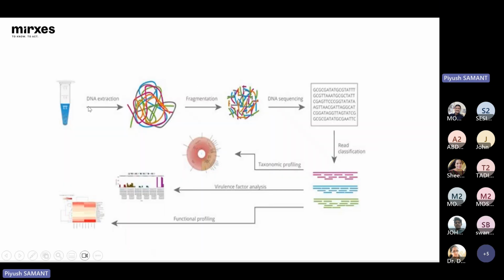In simple terms, we have fluid, we extract the DNA from it, we do some kind of pre-processing and DNA fragmentation. After DNA fragmentation or DNA cleaning, we perform the DNA sequencing. Once DNA sequencing has been done, we apply the classification part, and this classification gives us the information about cancerous, non-cancerous, healthy, diabetic, non-diabetic, or any other disease, like COVID positive or COVID negative. So this is the whole process.